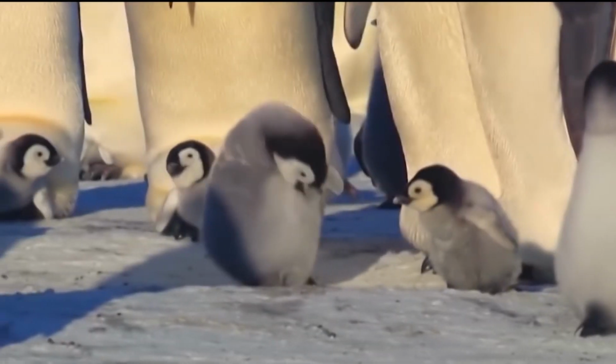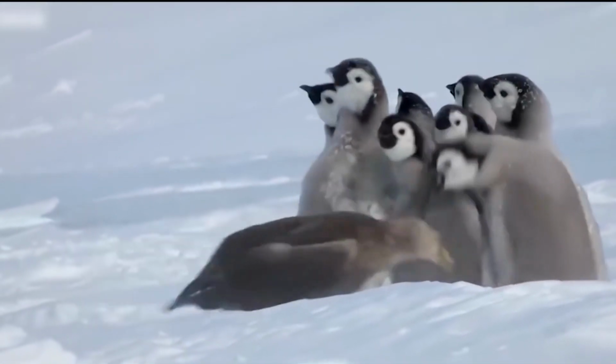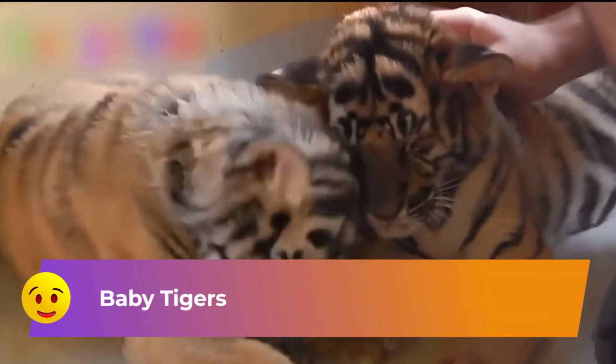Like the rest of the cuddly class, the pandas, koalas, seals and bunnies, they help sell greeting cards and animated movies by tugging at our heartstrings. Aww. Number 8. Baby tigers.